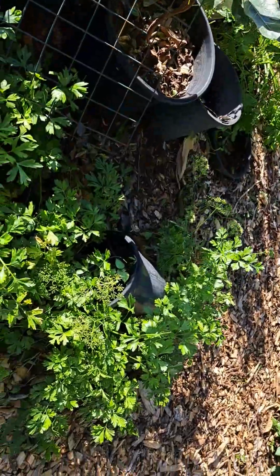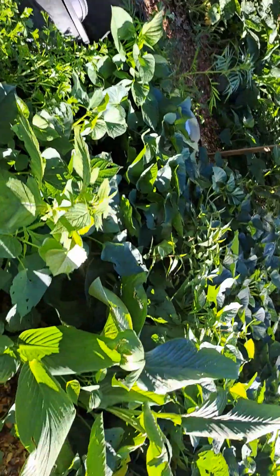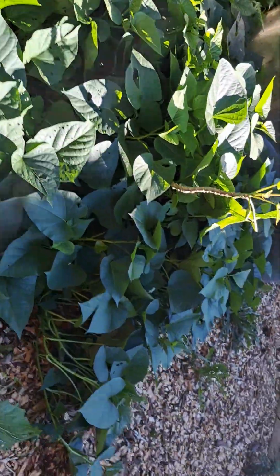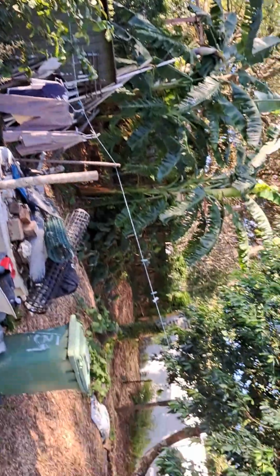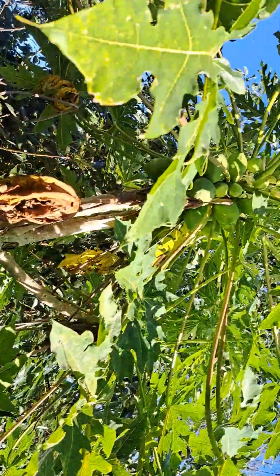Yep, I have to eat a bit of that flat leaf parsley. Nice. Beautiful. Love parsley, don't you? What have we got over this side? Banana trees over there too. He plants a lot of herbs.